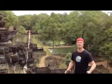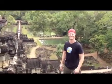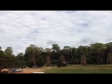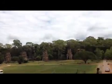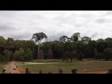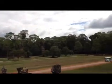So now I've climbed to the top of Baphuon Temple. This used to be the center of the city in the 11th century. So I mentioned that there's 292 temples here. This, what you see, is just one temple compound with 12 towers. Still considered just one of the 292 temples.